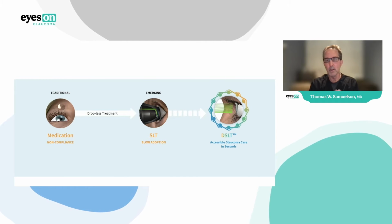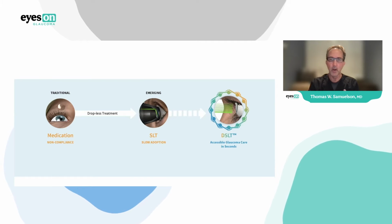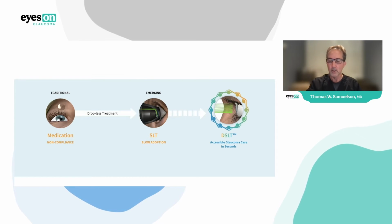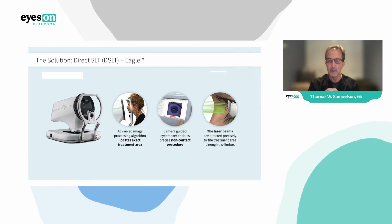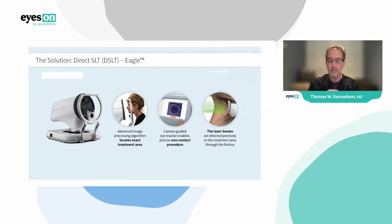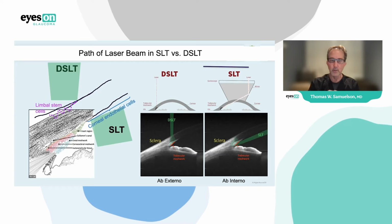DSLT is one company's answer to this slow adoption. Can we make it more efficient? Can we make it more patient friendly? Will these measures help elevate SLT to a higher percentage of new starts? So let me tell you what DSLT is. So it's direct SLT. The patient sits comfortably at a machine like you see there on the left. The provider sees an image of their anterior segment and the limbus, and then deploys the laser, and it goes directly to the surface of the eye, as opposed to our traditional delivery where it goes through a gonioprism.